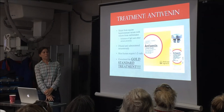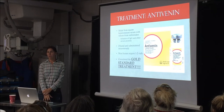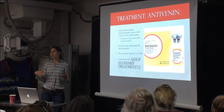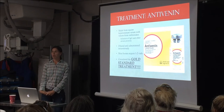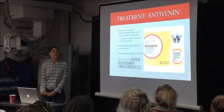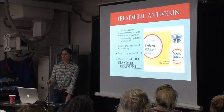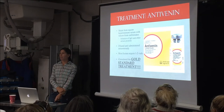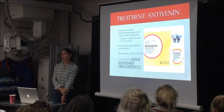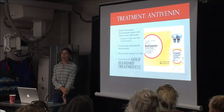After we've got your horse stabilized, if they need a trach, that's obviously the first thing that we do. We might have blood work running, but if I'm out in the field with your horse, we'll obviously give this before we have blood work. We're not going to do that out of the truck. We'll place an IV catheter in your horse, and we dilute the antivenin and give it in like a liter of saline. So it takes about 20 minutes to give. Most horses require 1 to 2 vials.